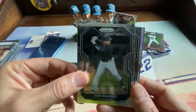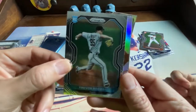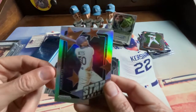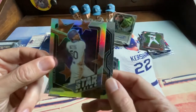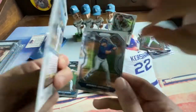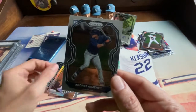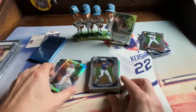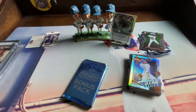Ooh, you got Jose Ramirez. Trevor Rogers. What's this? What is that? That's a Mookie Betts Stargazing. Wow, these are really cool cards, huh? We're getting a lot of good hits for our PC. It is a little thicker, huh? Is it numbered? No, not numbered. And Andres Jimenez. All right, great. All right, you want to open that bad boy up?